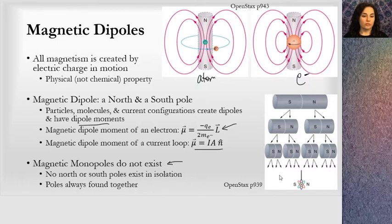I chose this picture from the OpenStax text in order to exemplify that. You can see if I take a magnet that has a North Pole and a South Pole and I divide it in two, I get two smaller magnets with North and South poles, and I divide that and get North and South again. You can't just take the South and divide it off from the North. That's not possible. Magnetic monopoles do not exist. If you try to cut it, you're just going to get another North and South.